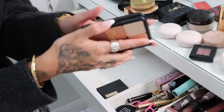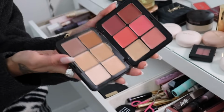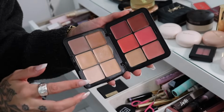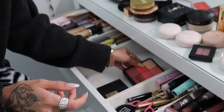This is actually a new product for me. I used this morning and I loved it. This is the HD Skin Face Essentials palette in the shade 3M02. So it's just like a multifunctional palette, anything that I can travel with and use like for loads of different things. So like blush, contour, base, everything. Used a couple of these on my lips as well. I think that's such a great product to have. So that's going to go in there as well.